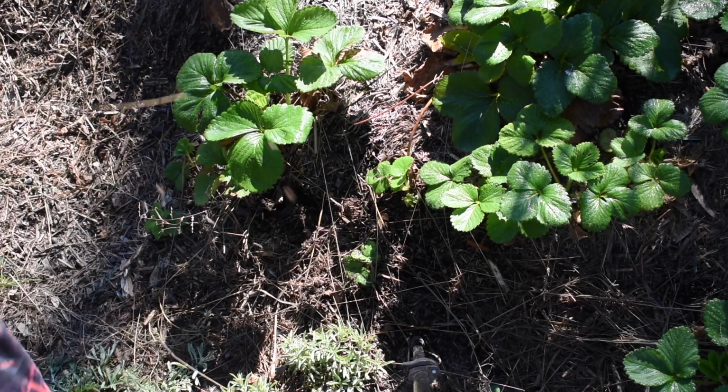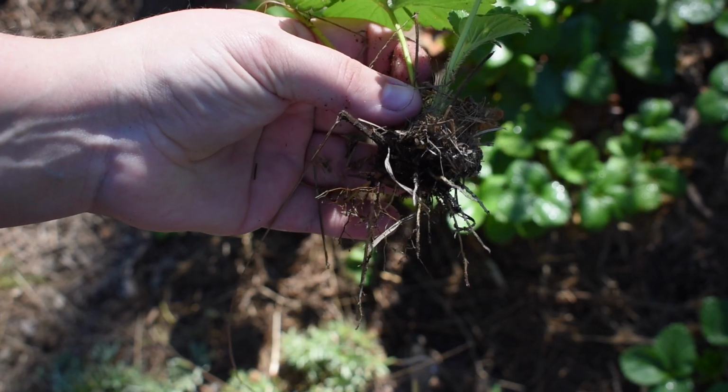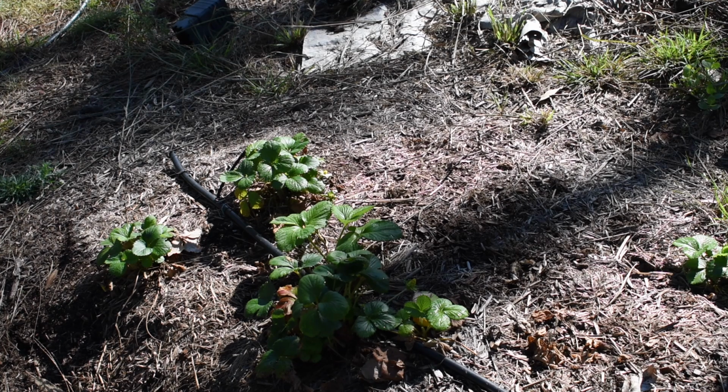Go. So that one has a fairly good root structure on it, so what I'm going to do is plant that over in this blank spot over here in the bed, rather than it running off the edges of the bed into the walkways.